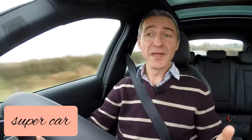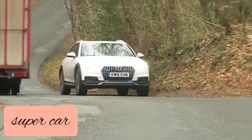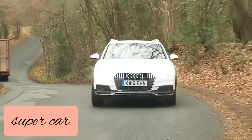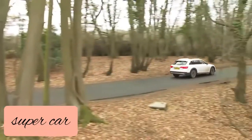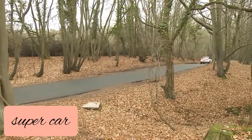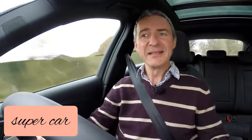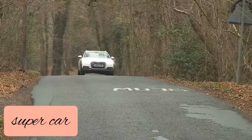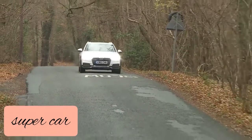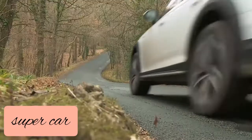This works through the various settings of the Drive Select system and adapts itself to the road you're on and the mood you're in, which is nice to have because there will probably be instances where you simply don't want the soft feel of the standard setup. And at those times, it'd be nice to be able to click the car into dynamic and feel everything firm up a little. We'd be less interested in stumping up more cash for the optional dynamic steering system, which varies the feedback you get to suit the speed you're doing.